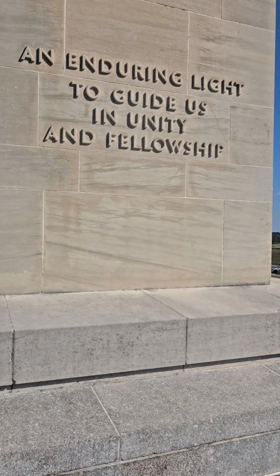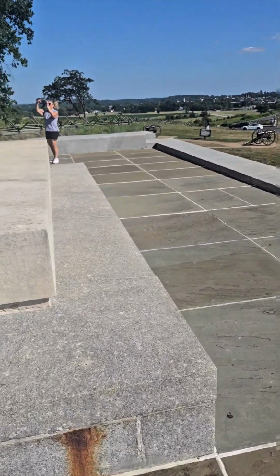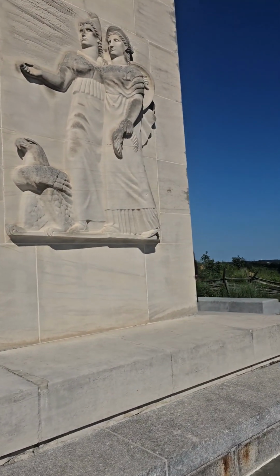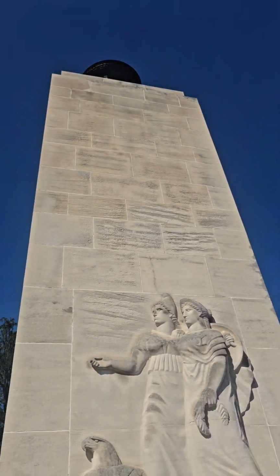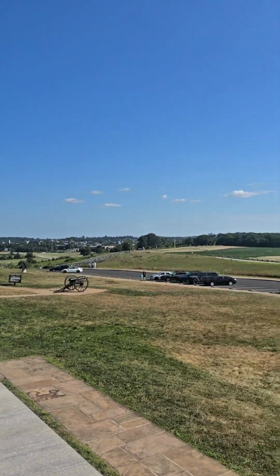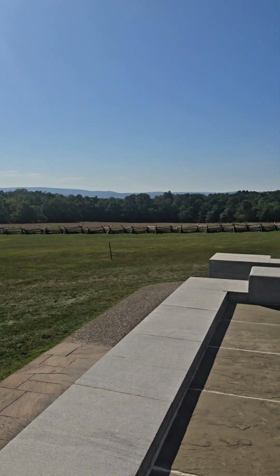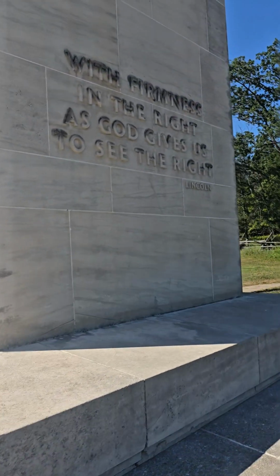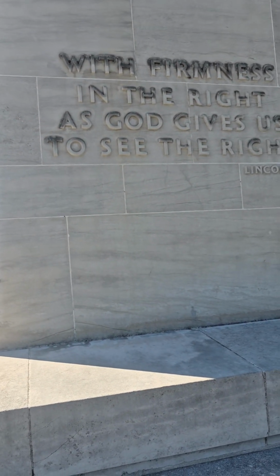An enduring light to guide us in the unity and fellowship. With firmness in the right as God gives us to see the right.